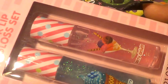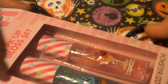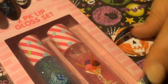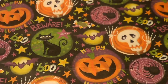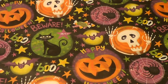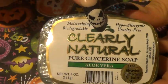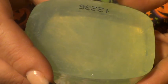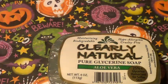I also got me these lip gloss, to give away or on a swap or something. But I got this smell just like that. Out of the thing, it smells so good. So I got me one of those. And oh my god, I found these soaps again. Clearly natural. Again. But this one is in this kind, olive oil. And it smells like cucumbers. I'm telling you, it smells so freaking good. So I got me two of those.